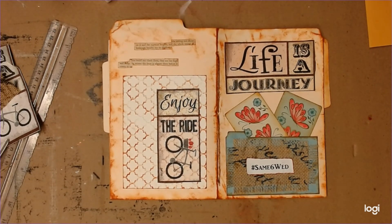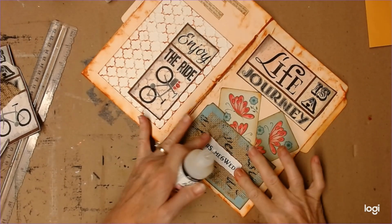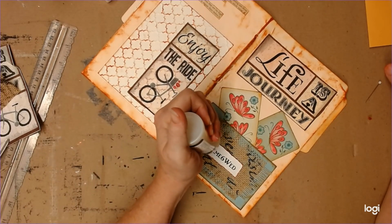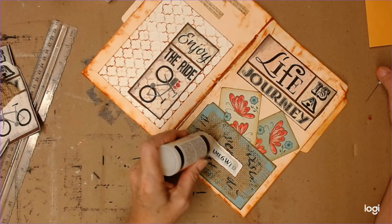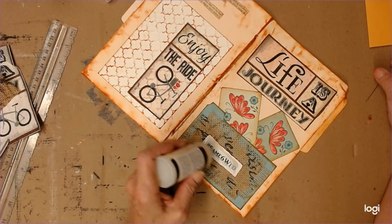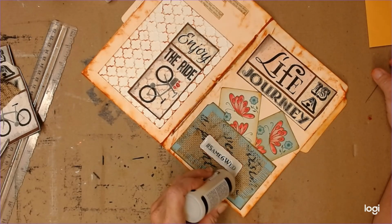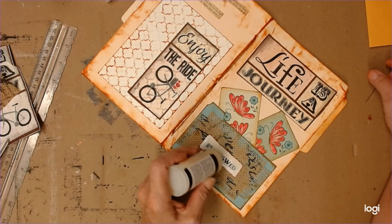If I can find it. There it is. I think I want to put glossy accents over this. It'll call attention to it, plus it'll kind of protect it. Okay. Now I'm just going to use the tip of this to kind of move it around. I don't think I need to add any more stuff. I never know how much of this stuff to actually use and what's too much.